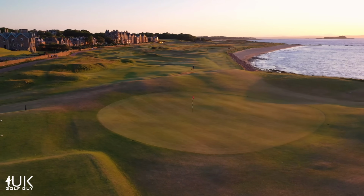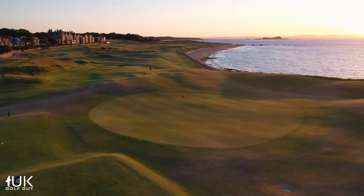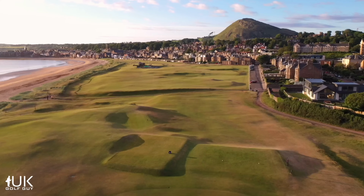The approach shot is blind, but when you get up the hill you'll find a large bowl-like green. Hit it too far though and you'll be playing from the first again.